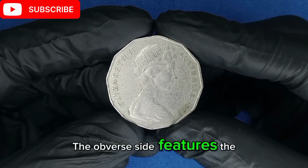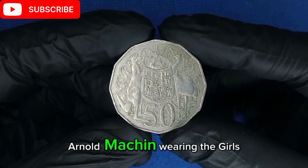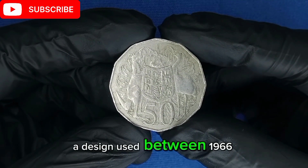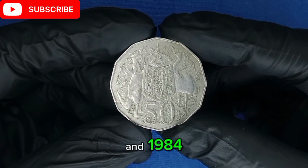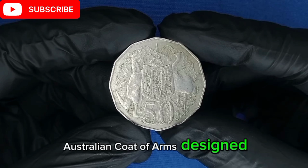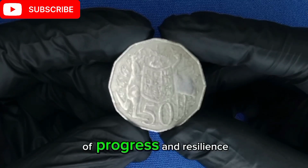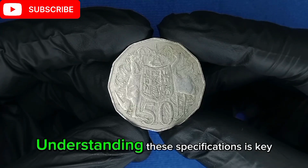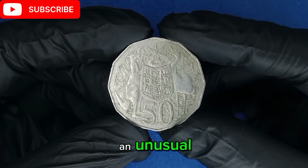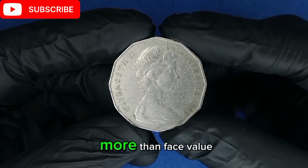The obverse side features the second portrait of Queen Elizabeth II by Arnold Machin, wearing the Girls of Great Britain and Ireland tiara, a design used between 1966 and 1984. On the reverse is the Australian coat of arms designed by Stuart Devlin, featuring the kangaroo and emu, symbols of progress and resilience. Understanding these specifications is key because even minor deviations like an unusual weight or diameter can indicate an error coin worth significantly more than face value.